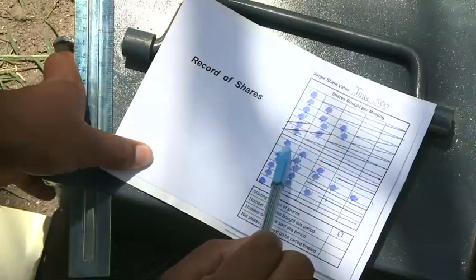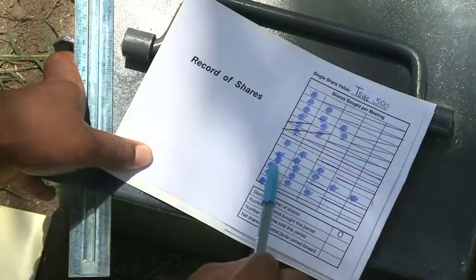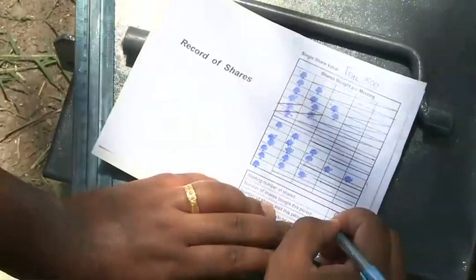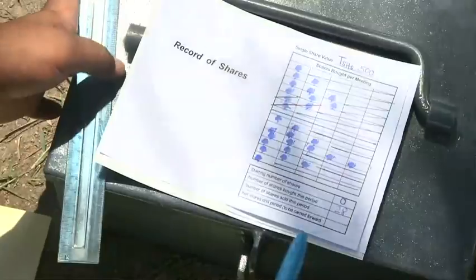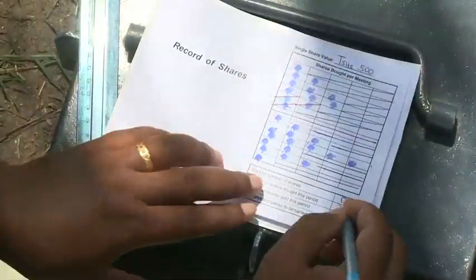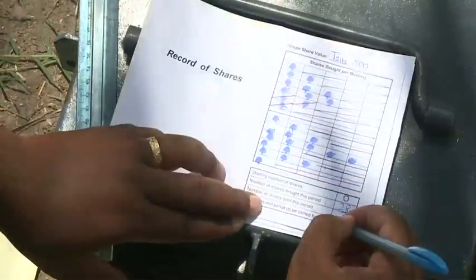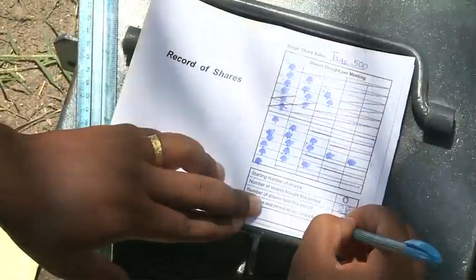By the end of the 13th meeting, Juma had bought a total of 28 shares. In the box below the share stamps, this number was entered on the line "Number of shares bought this period." But as we have seen, in meeting 7, he cancelled 3 shares. This number is entered on the line "Number of shares sold this period." The net shares end period to be carried forward are therefore only 25, the 28 minus 3.